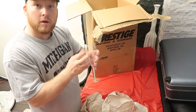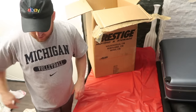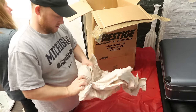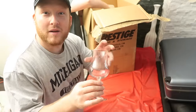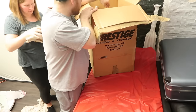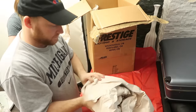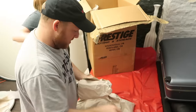Oh. Some glasses, guys. Some wine glasses. Throw this stuff over here. Okay, so this is full then. Some more wine glasses. Ashley came to help, by the way, guys, on this one. Some more wine glasses. Alright, let's show them here, Ashley. Let's see, what do we have here? More wine glasses.